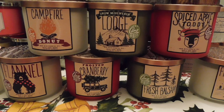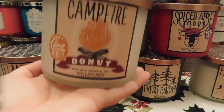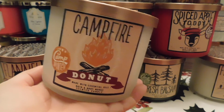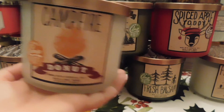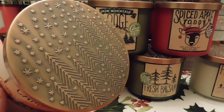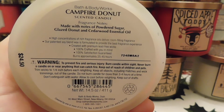All right, the last collection that I have to show you is the Camp Winter collection. The first one I have here is Campfire Donut. This collection I think is really well done. I love the cohesive theme of the whole collection. I love the rustic looking labels, and I love the lids. I think they are just so cute. Campfire Donut is made with notes of powdered sugar, glazed donut, and cedarwood essential oil.